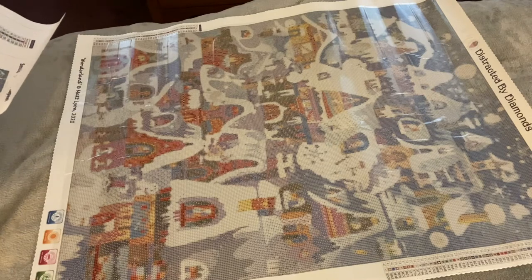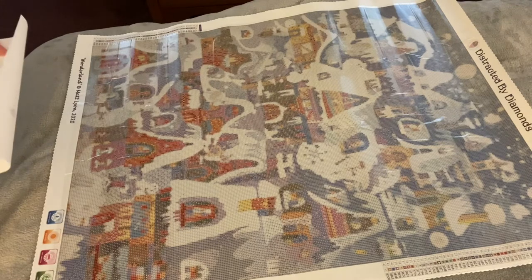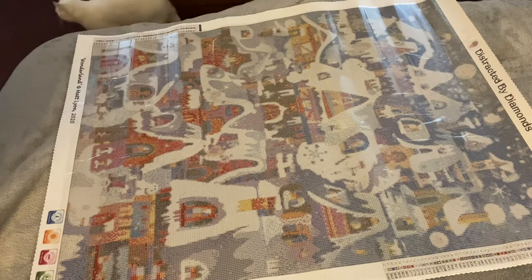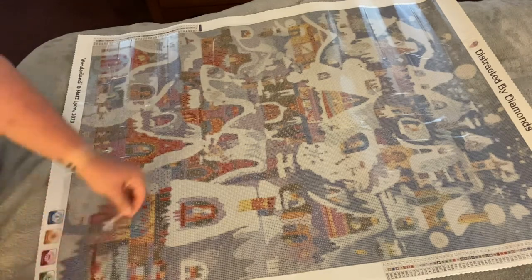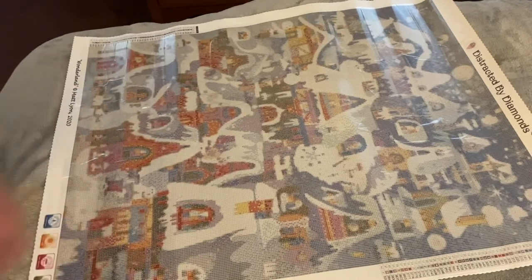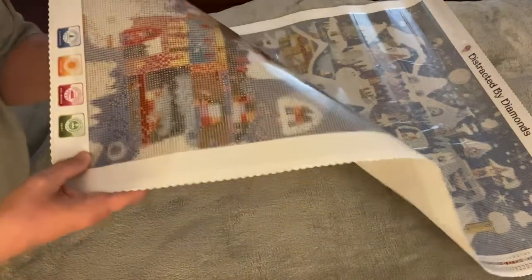So this has 42 colors. And again, like I said, where's the size again? It is a 62 by 82 centimeter round. And guess what, you guys? No 310s in that. Not one. How awesome is that? So we're gonna check the stickiness. Never had a problem with it being not sticky enough. Very sticky. Now we're gonna look at the legend, at the symbols themselves to see how well they translate.